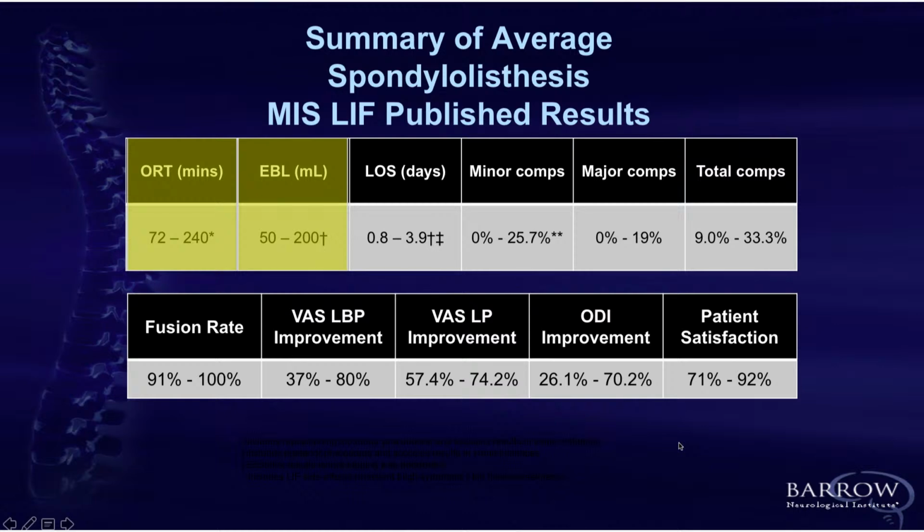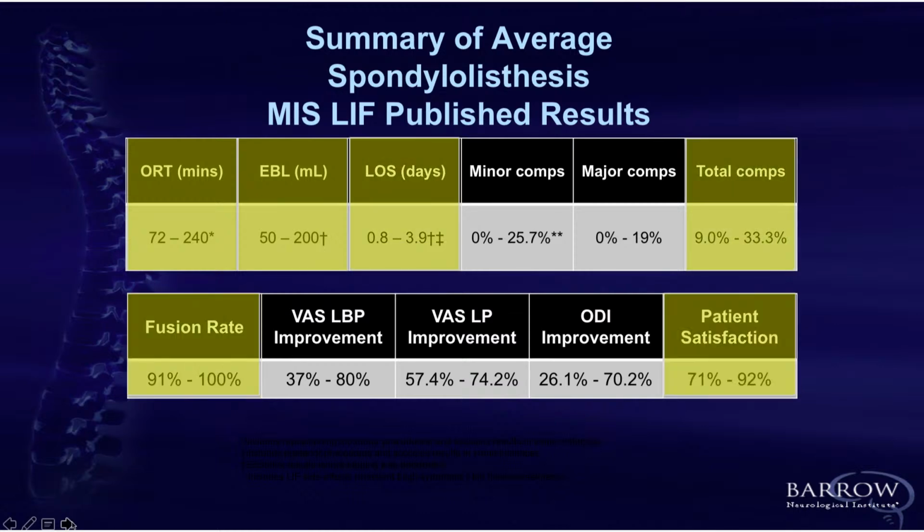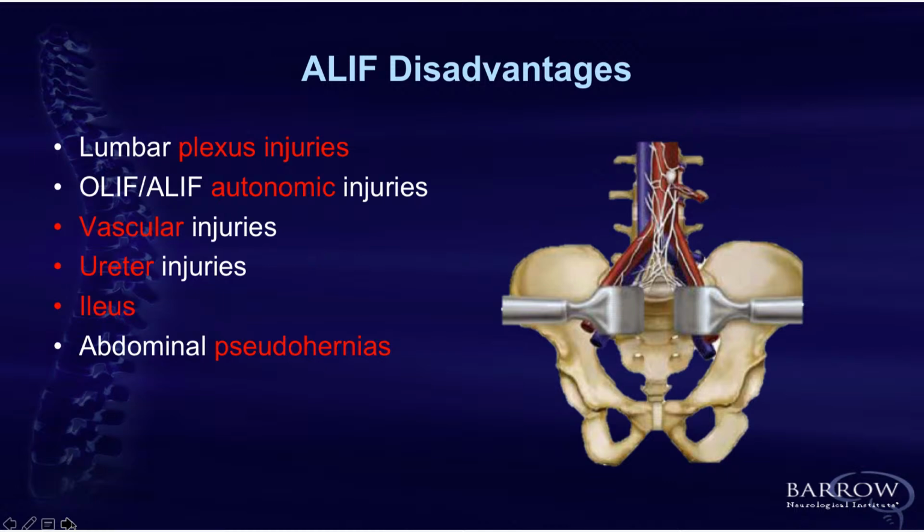So now, to finish, I'm going to show you what I think are the disadvantages of the ALIF and the TLIFs. So first, on the ALIF, obviously you still have chances of lumbar plexus injuries. You think that the lateral can do it. You do an OLIF, whatever you name it, you always have chances to get autonomic injuries. You have to deal with the sympathetic and parasympathetic plexus. Always the vessels are waiting for you to make an injury. You can injure the ureter, you can have ileus, pseudo hernias, retroperitoneal hernias, and all those things. And then over the top of everything, you need an access surgeon to do it for you. In few places in the world does the surgeon actually do the entire ALIF access. And when you start mixing not only L5-S1, but L3-4, L2-3, it becomes a big deal.